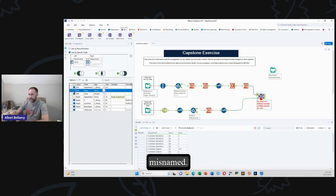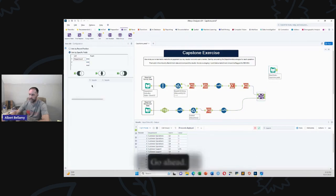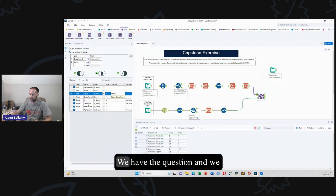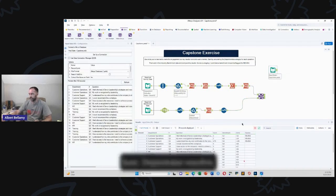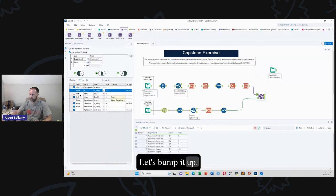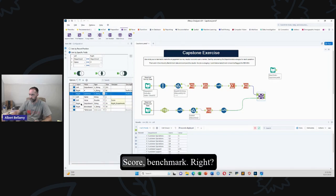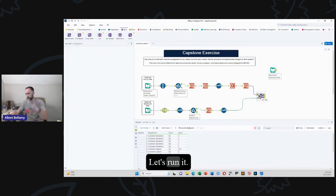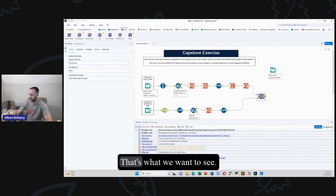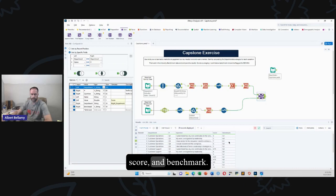The name field is already misnamed. We might as well take this pound sign field from the right because we've already named it properly. All good. This left value is our new average, which we need to call score. Go ahead in this select tool functionality right here, the left value column, we will rename that score. Then we got rid of right department. We have the question number, we have the question, and we have the benchmark score. Let's order it the way it is here. Department, number, question, score, benchmark. Department, numbers right here, let's bump it up. Question right here, bump it up. Score benchmark, right? Score benchmark, yes. Let's run it, see what the join does to us. Got it. 20 records were joined with 0 unjoined left and 0 unjoined right. That's what we want to see. Department, number, question, score, and benchmark. So we're in there.